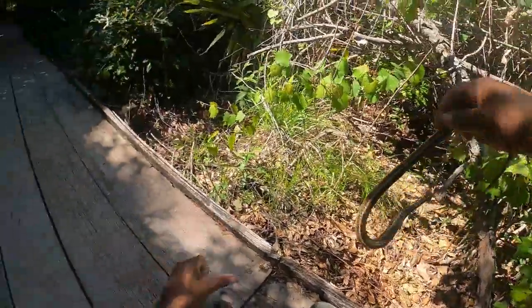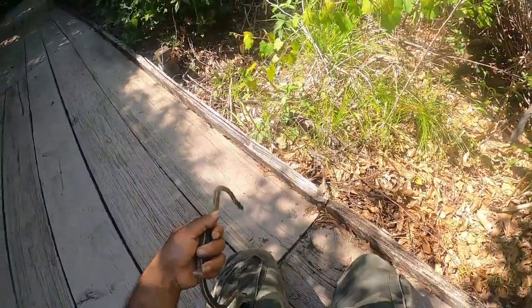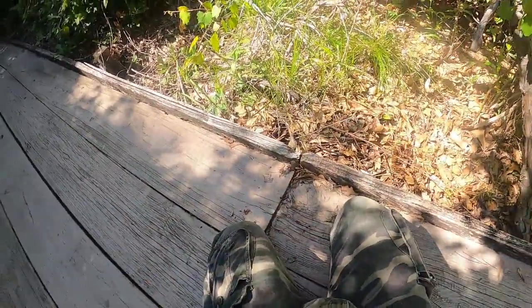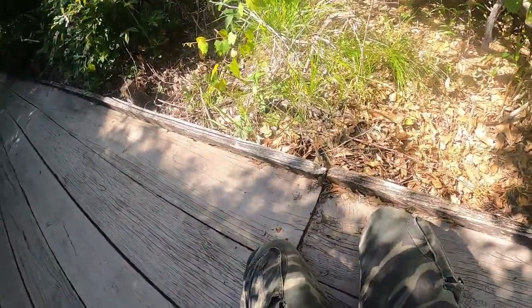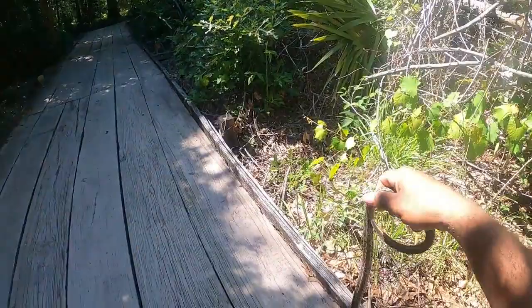And I got a blackberry bush. My hat nearly came off. That is a big old garter snake. Okay, let me get my hat situated here. Had to dive through the thorns for him.